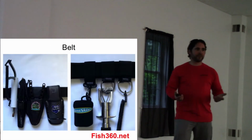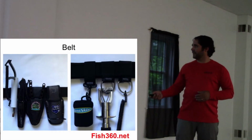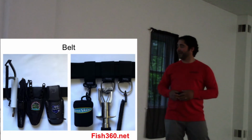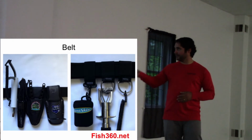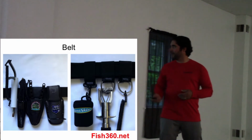Belt, I grab my surf belt and just use it for freshwater. I doubt I'll be weighing a 60-pound fish anytime soon, but those pike and those chain pickerel have some pretty nasty teeth, as well as walleye. So that's mostly as a lip gripper, knife, dehooker, all those tools will apply.